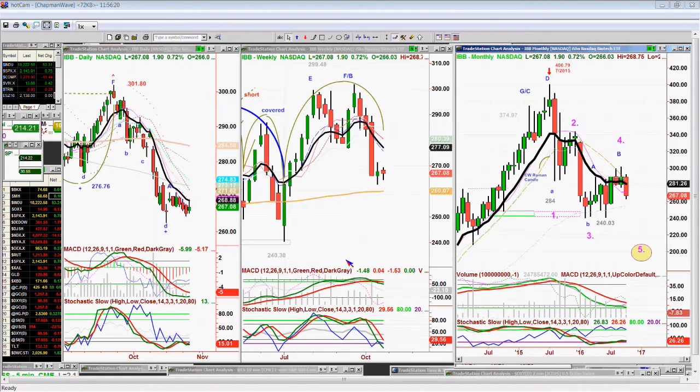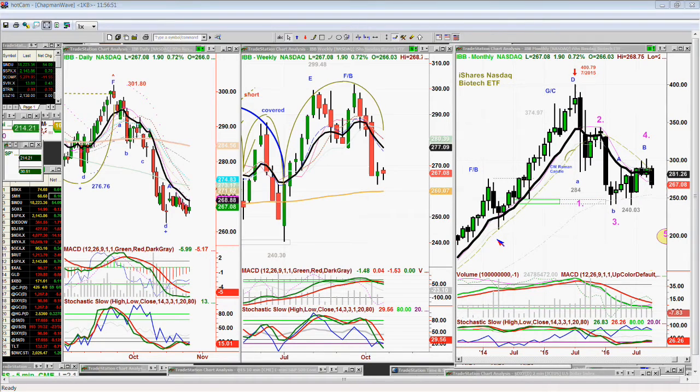One of the reasons why the IBB is stuck down at 267 is, if you look at the monthly chart, I still have a Chapman wave. Now this really is not an Elliott wave because we've broken so many rules, but it is a Chapman wave, and it says in the Chapman wave 5, CW5, we should break 240.03 sometime in the next couple of months. And if that occurs, then my target has been for a long time the 207.48 low of April of 2014. So it'll be somewhere between 222 and 207 will be my target.